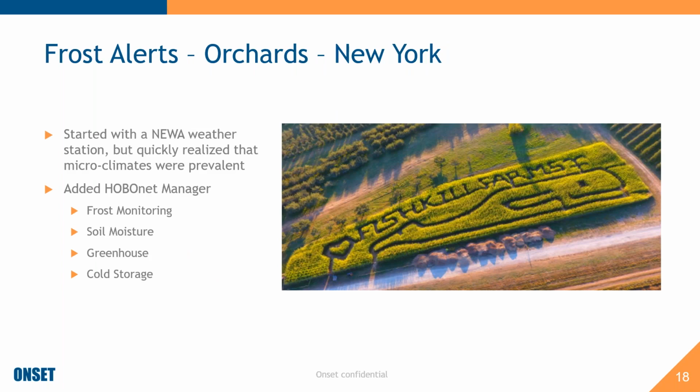And then moving on to another application, our customers usually take 2 paths to system expansion. Many start with a solution of just a single wireless sensor and telemetry data logger for frost monitoring, like we just showed on the last slide. But others, like our friends at Fishkill Farms in New York, started with a NEWA compatible weather station. So the NEWA platform provides this location or site-specific disease and pest forecast for apple orchards, strawberries, vegetables, and many other crops.